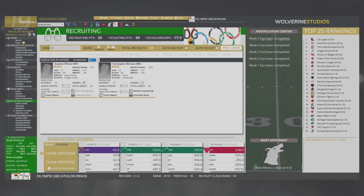Wilson is out, so we're down to just Morrow, and he's only an 18. So I might be on the hunt for a wide receiver here. Now we just lost a second tackle. So Gaskin and Milley are both out of contention. Spurgeon, the only one left. Definitely need to go at him now.